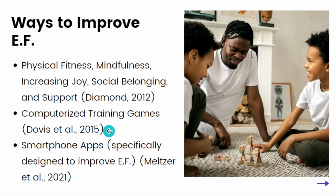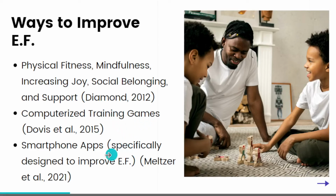More research more recently is coming out on computerized training games, and I can tie this in with elderly smartphone apps, which are specifically designed to improve executive functioning. They have been shown to be effective in improving your executive functioning and keeping yourself and your skills sharp.